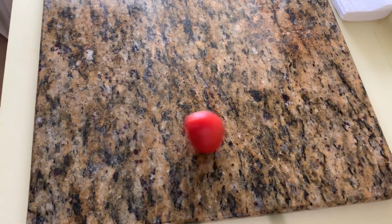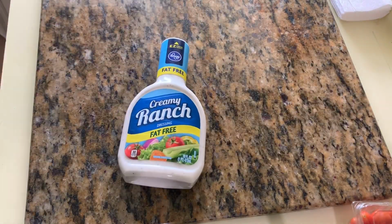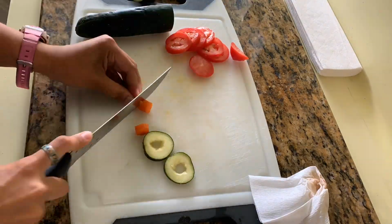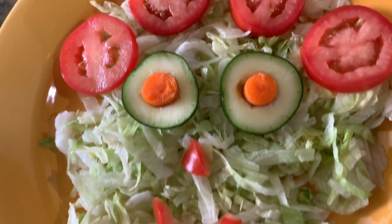All you're going to need is iceberg lettuce, a cucumber, a tomato, some fat-free ranch, and some editing skills. Nice. And then we're going to make eyeballs out of carrots and cucumbers, and that's pretty much it, guys.